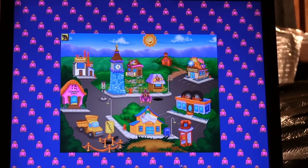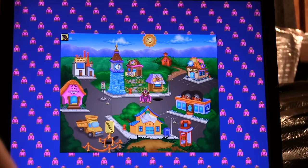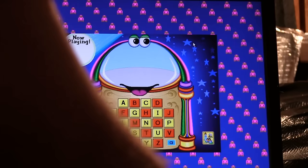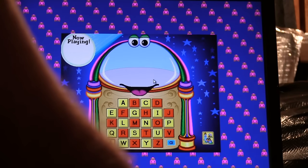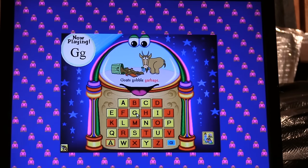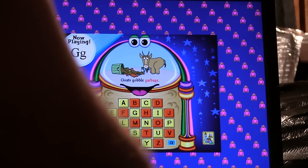Are you ready for more fun? Give a building a click, and off you'll go. No, we're not doing this one, because I'm not good at spelling. I don't think it's spelling. Let's see what it is. G. Go, gobble, garbage. Yeah, that's not very nice. Go, gobble, garbage. What did a good load ever do to you? What's he poop out there? Garbage?